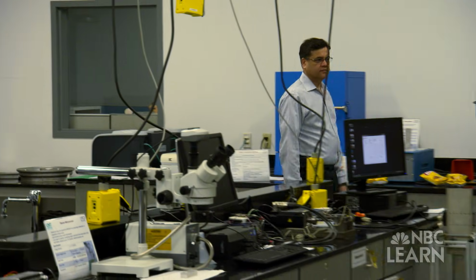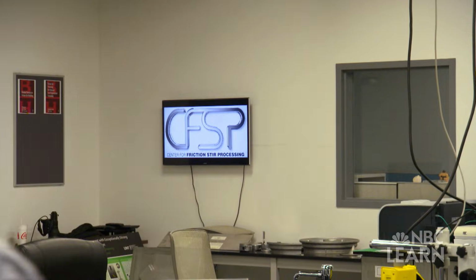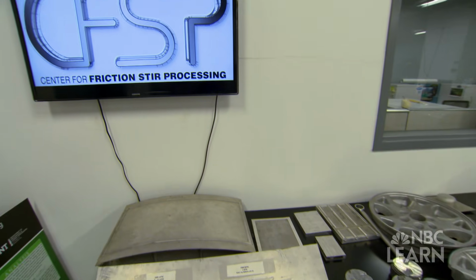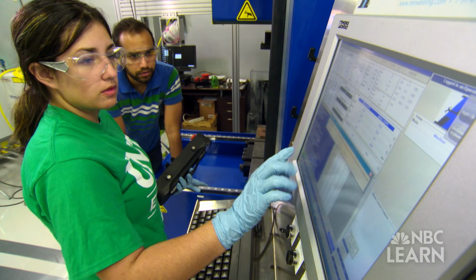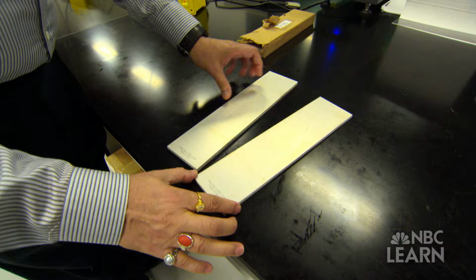Rajiv Mishra, a professor at the University of North Texas, is one of the world's foremost experts on friction stir welding. Although Mishra didn't invent friction stir welding, he's using his imagination, a key component of the innovation process, to create new applications of this technology. In his lab at the Center for Friction Stir Processing, which receives funding from the National Science Foundation, Mishra demonstrates how friction stir welding works.